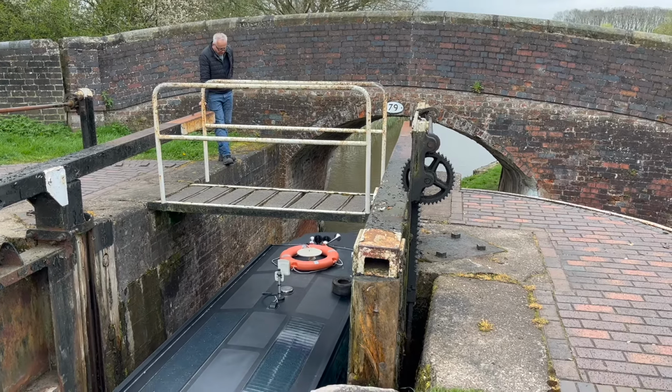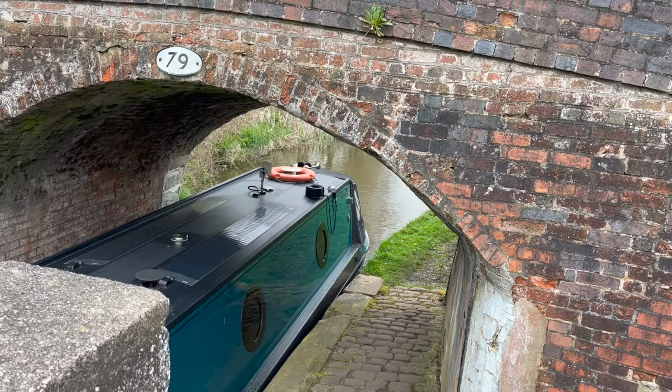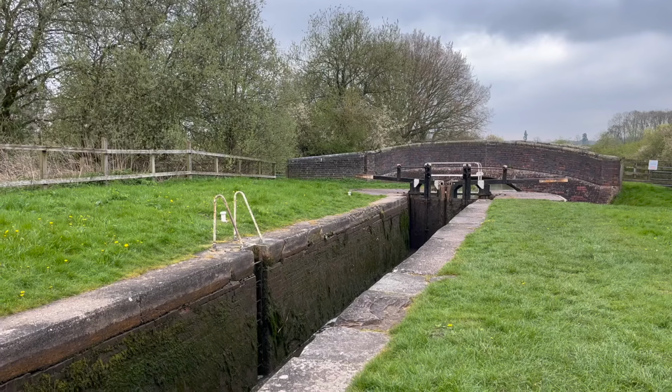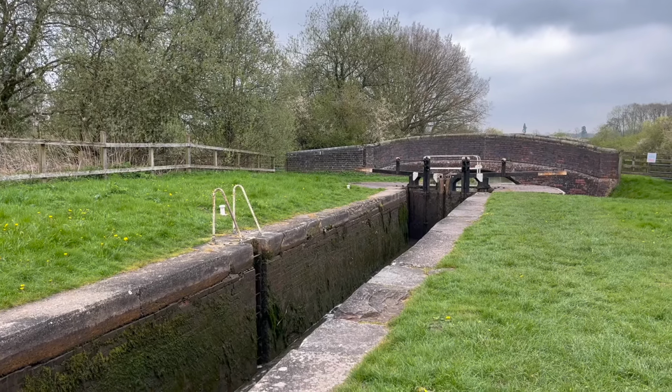Paul's left the lock and I'm just filling the lock again for Pete to come in.